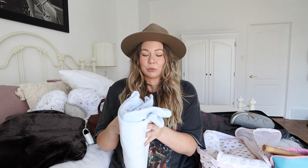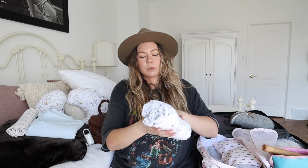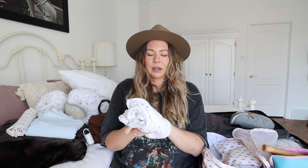Receiving blanket to bring him home in. This was a gift from my grandma, so really cute, soft. I have a burping cloth. This is a swaddle blanket, but I don't actually want to use this for swaddling. It's really soft, so I can wrap him in it, take a picture, or put it over his car seat. Oh, that's another thing. Car seat is already put in the car. You need that. But yeah, it's really soft and comfy. I could also use it as a burping cloth as well.